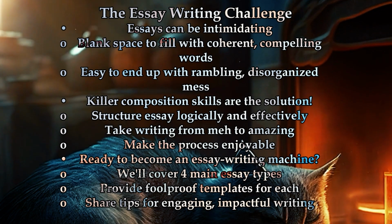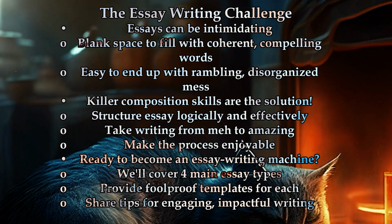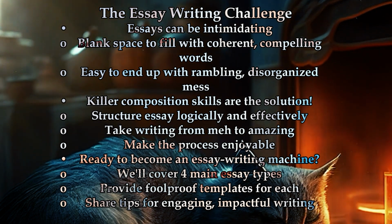But let's be real, essays can be intimidating. The thought of filling up all that blank space with coherent, compelling words is enough to make even the most seasoned writer break out in a cold sweat. And if you're not careful, it's all too easy to end up with a rambling, disorganized mess that leaves your reader more confused than enlightened.